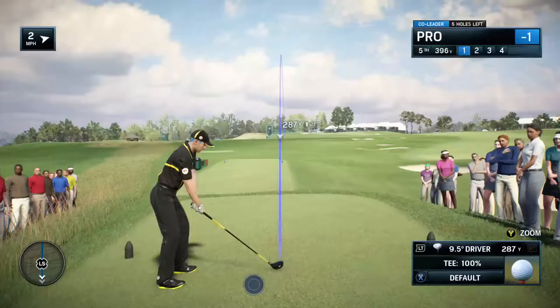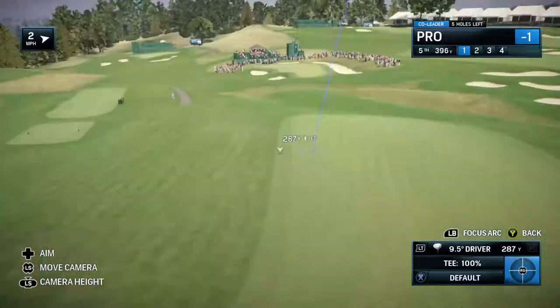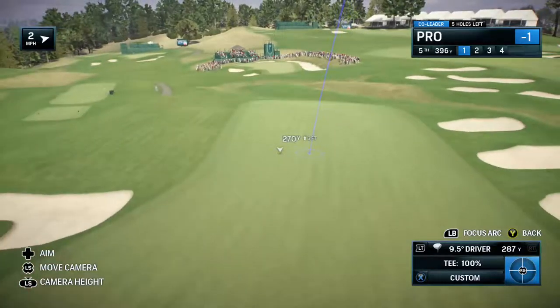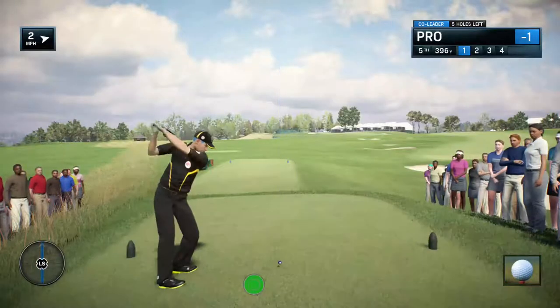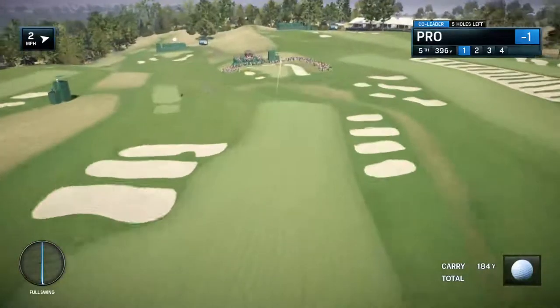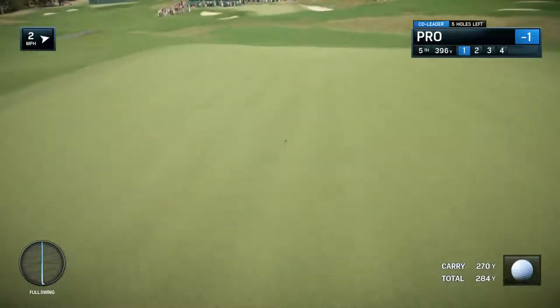Now the fifth hole, short but challenging par four, 382 yards, and it obviously rewards precision off the tee, heavily bunkered along the way. Good contact, good result.